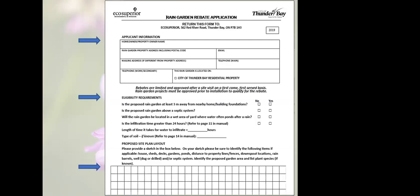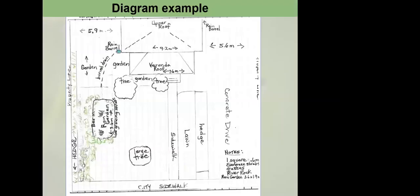And here's an example of one that an applicant submitted to us some time ago. It's pretty detailed. Definitely not all applications come like this, but I thought this was a good example to show everybody. This is a front yard rain garden. The applicant drew some very detailed measurements of the rooftop, where the veranda was, even the distance from the home to her property lines.